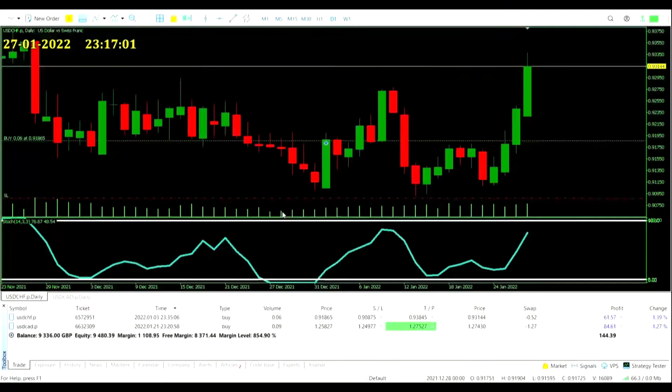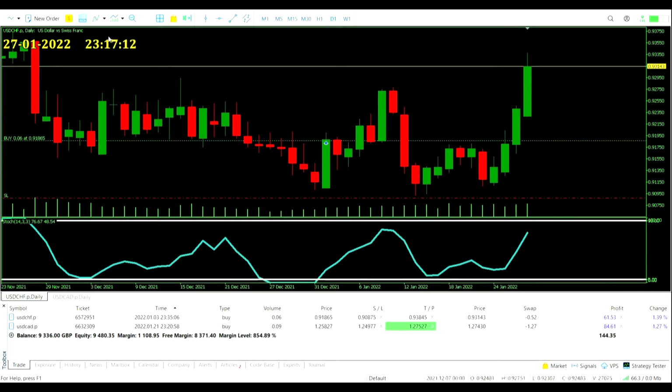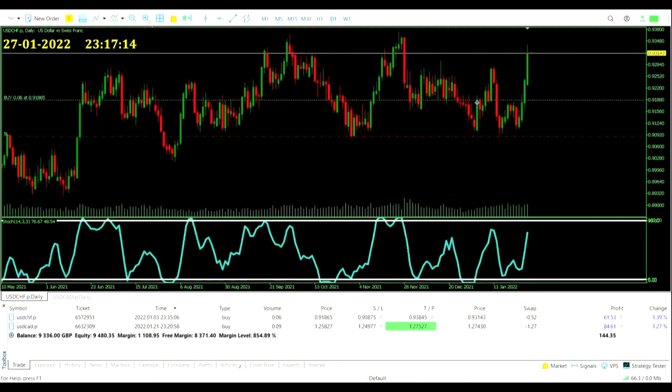Could be worse. Meanwhile, the good news is both our US dollar pairs are doing pretty well. The US dollar Swiss franc, that's about £60 up now. What a run it's had today. Really nice. Found a high even further up. We might be seeing the take profit level soon. There it is up there, still waiting. Wouldn't mind grabbing some of those profits.